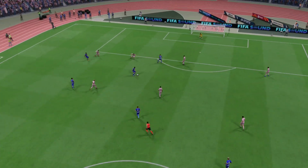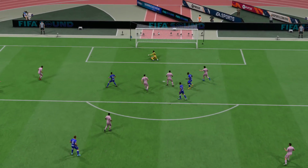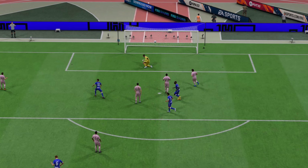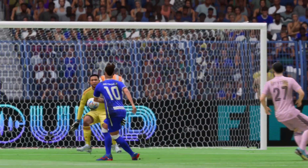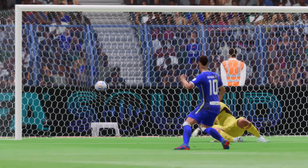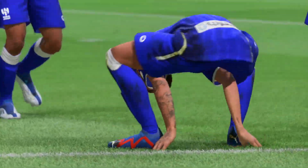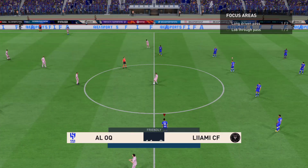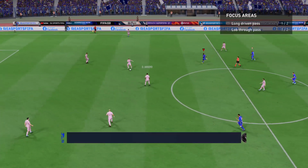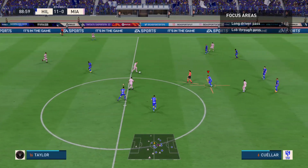Well, here's the replay. He does well to find that bit of space in the box, and then he shows a lot of composure to finish it off. That's a good goal. Well, if there were any lingering doubts about the outcome, surely they now have been removed.